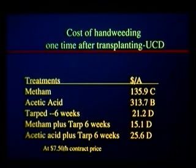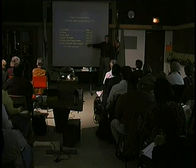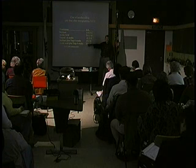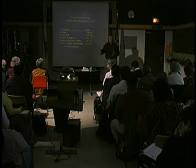and in this case, I'm comparing it with some of the fumigants like Metam, and these would be the amount of how much it costs to weed an area, which gives us a measure of how many weeds were present. So Metam plus tarp for 6 weeks cost us $15. Acetic acid plus tarp for 6 weeks, $25. So what it's saying is that acetic acid under a tarp, and this is not 5%, this is half rate vinegar. This is 2.5%.